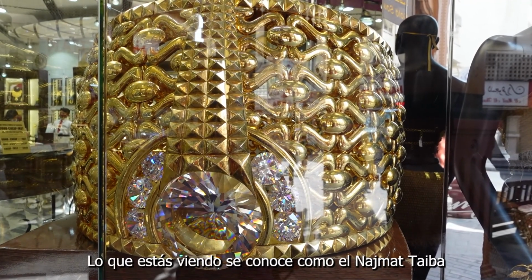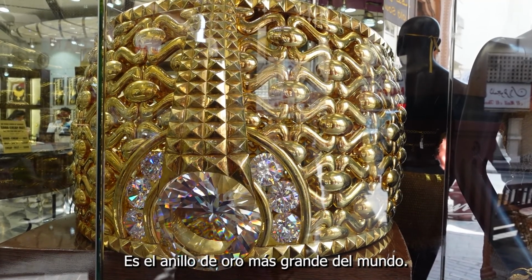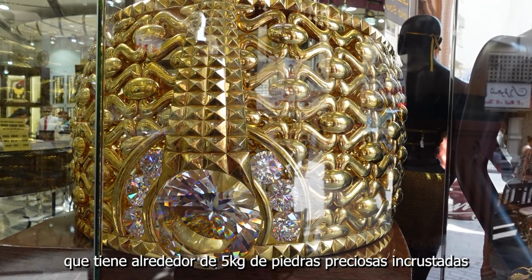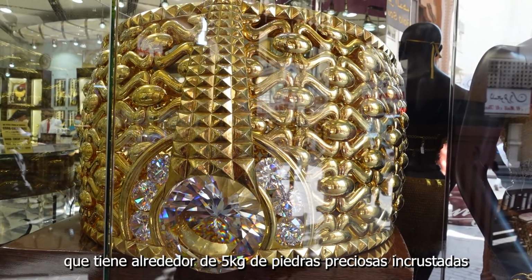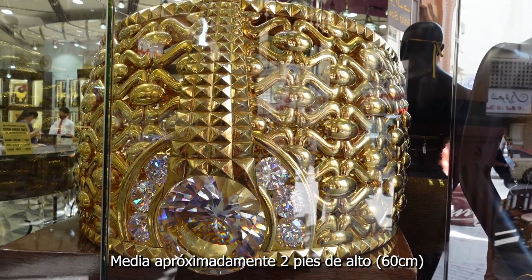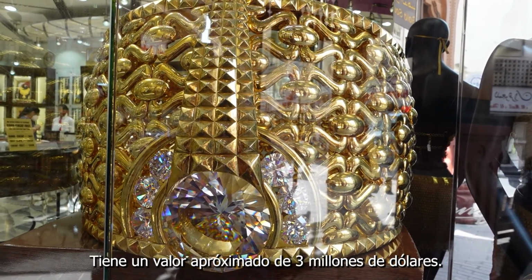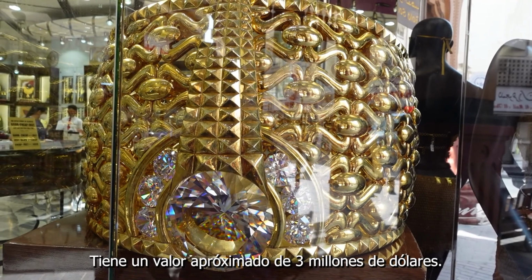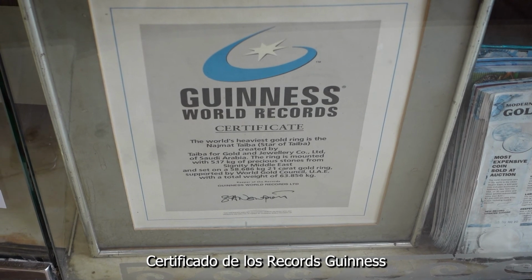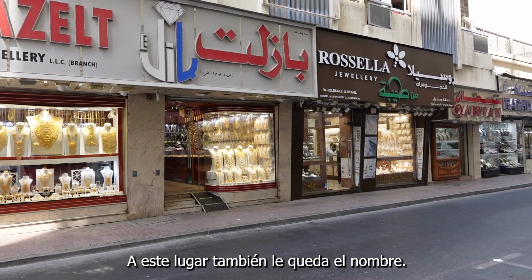What you're looking at right now is known as the Najma Taiba, or the Star of Taiba. It is the largest gold ring in the world. You want to know more? Well, it is a 21 karat gold ring that has been embedded with about 5 kilograms of precious stones, making it weigh 64 kilograms. It was about 2 feet tall, and you could probably fit 2 of me in it. It is estimated to cost $3 million. Gold, gold, and more gold. The name fits here too.